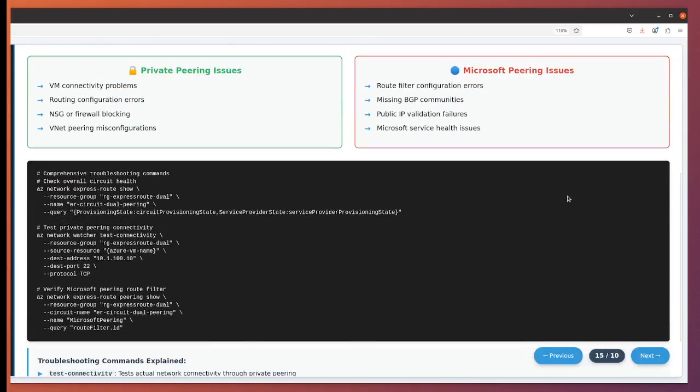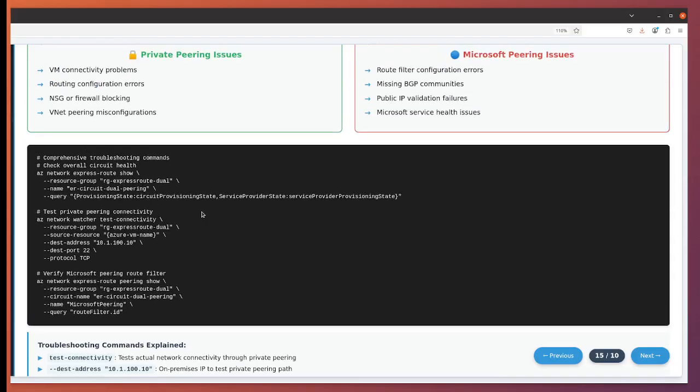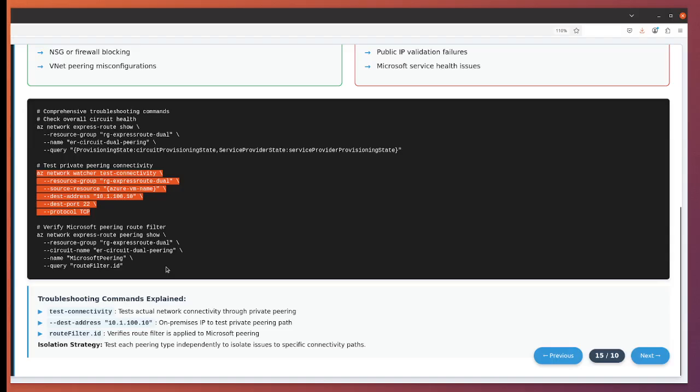Microsoft peering issues are often related to route filtering, BGP communities, or Microsoft service-side problems. The challenge is distinguishing between your ExpressRoute configuration and broader Microsoft service issues. The ExpressRoute troubleshooting tools in the Azure portal are particularly valuable for dual peering because they can test connectivity to both Azure resources and Microsoft services from the same interface. Performance troubleshooting requires comparing ExpressRoute performance against Internet performance for Microsoft services, and against baseline metrics for Azure private resources. The comparison helps identify whether ExpressRoute is providing the expected benefits.